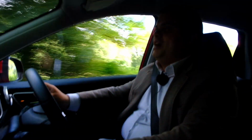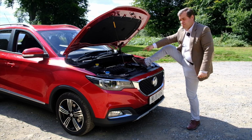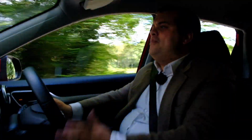There are two engines available in the ZS. They're both petrol. There is a 1.5 litre with 105 horsepower and normal aspiration, and there is this particular car, which is a 1 litre turbo 3-cylinder engine, only available as a dual clutch automatic transmission, and it has 111 horsepower. This is the one I prefer.